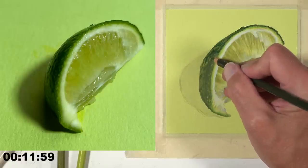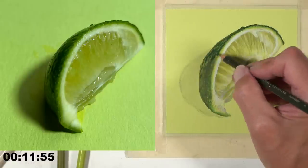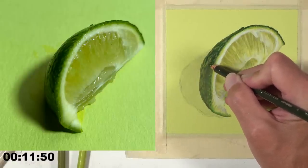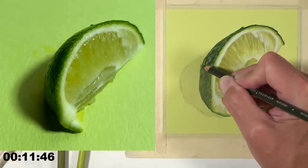I can really see the texture coming out now. And we're going to go even darker still, so get ready for that too. Mm-hmm. Well, I think you're doing great on time. You've still got almost 12 minutes.